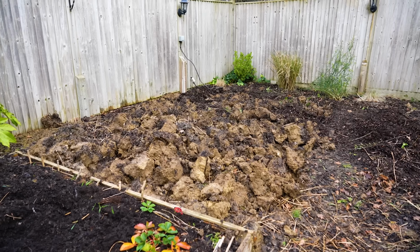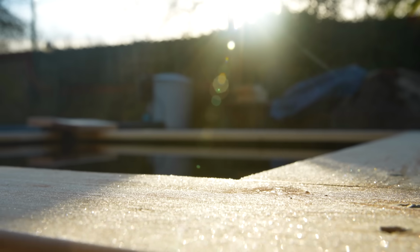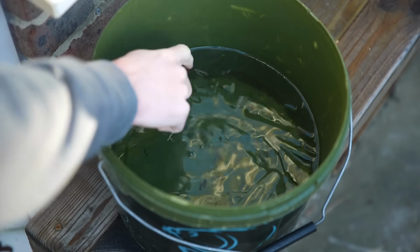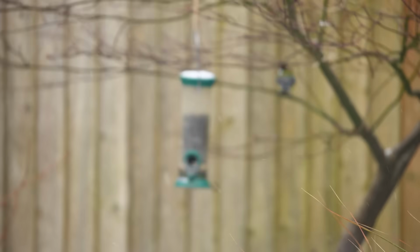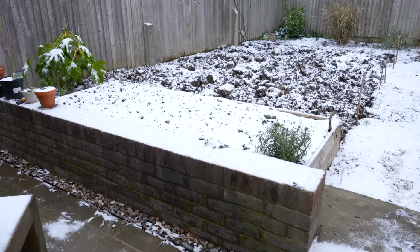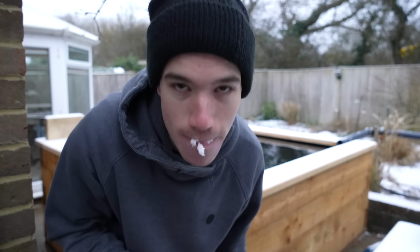I would have liked to get cracking straight away and build the raised beds and get planting, but the winter was just relentless. It just went on and on and on. Well, it's such an exciting day for a Southern English person like me because, as you can see, it snowed. We can make some snowmen, play snowball fights, and also eat the snow. So many fun things to do.